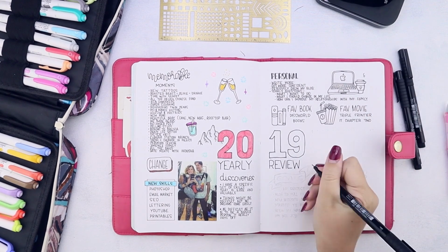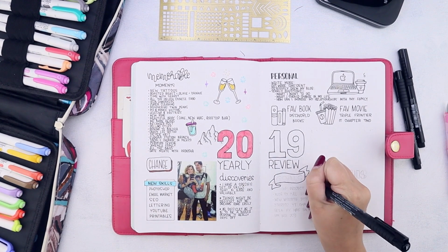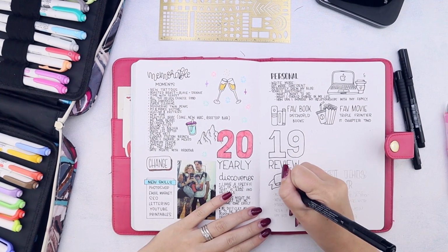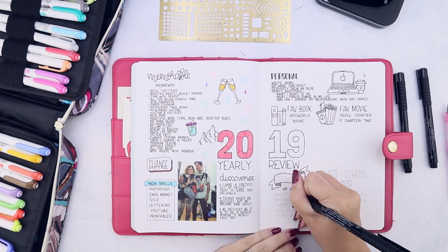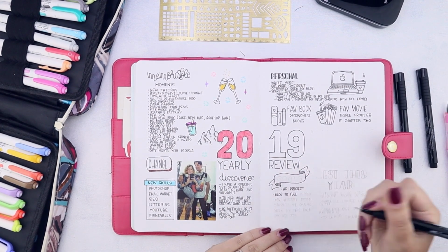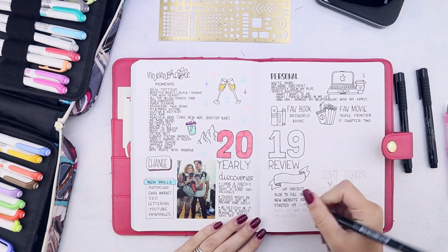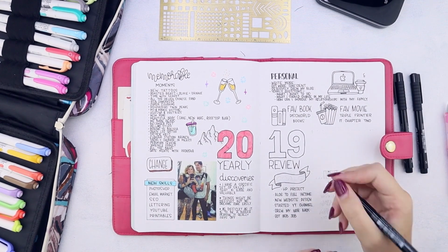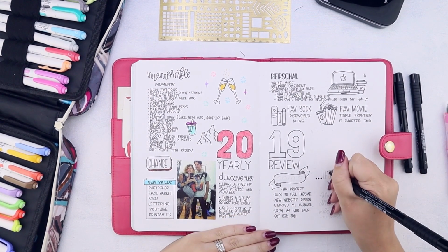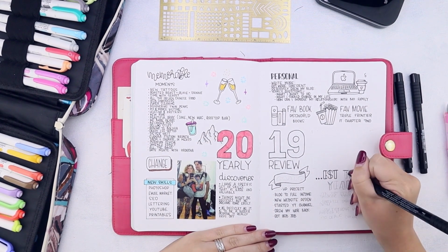Next is a section for the things I did for my goals. This is obviously very important, and I think it's the most impactful part of the yearly review for me, at least personally, because I always find myself feeling like maybe I haven't done enough, maybe I haven't achieved enough. But when you actually review it, it's just amazing how many things you actually did.